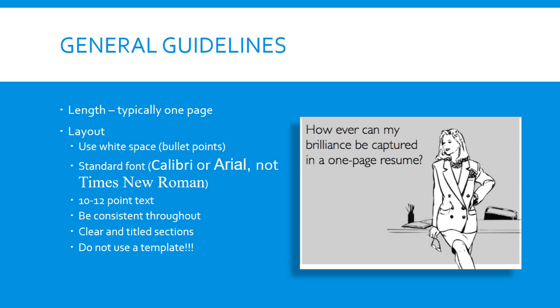I recommend using a standard font like Calibri or Arial. You can see the words and what they look like here. Fonts like Times New Roman can be more challenging to read and are not as accessible due to being serif. Serifs are the small decorative lines that come off the ends of letters and are found on most letters in Times New Roman or Georgia. Calibri and Arial are called sans serif or without serifs. You want to do everything possible to make your resume easy to read, and this is just one little tip. 10 to 12 point text is best, 11 is really the sweet spot.